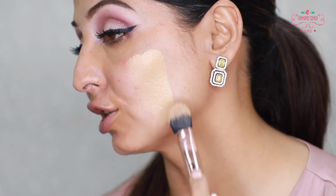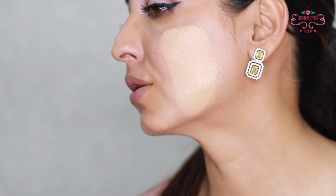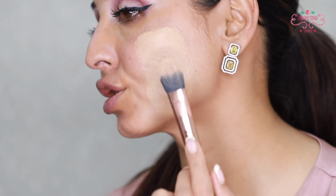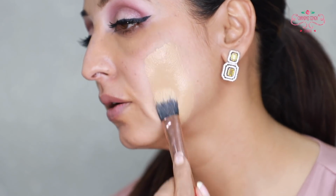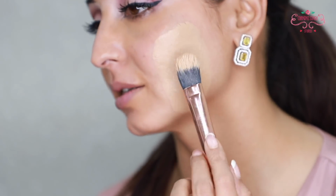Shade 7 is Hot Honey. I love the names that they've given. A very distinctive yellow undertone to it. Just kind of patting it with the same foundation brush. Shade 8 is Pure Olive. And did I ever tell you that I like to paint myself a tone darker? And I'm quite loving this color on myself.